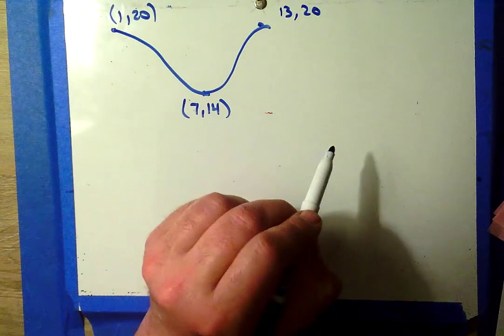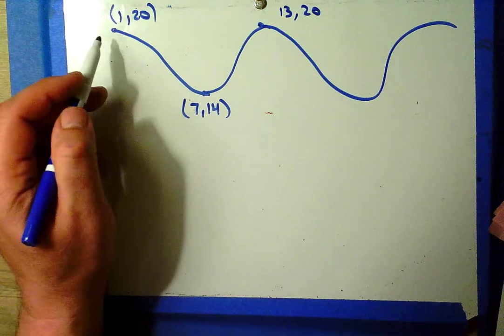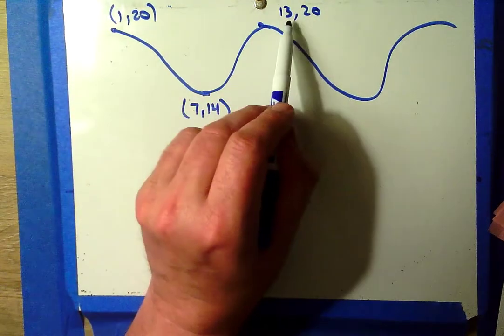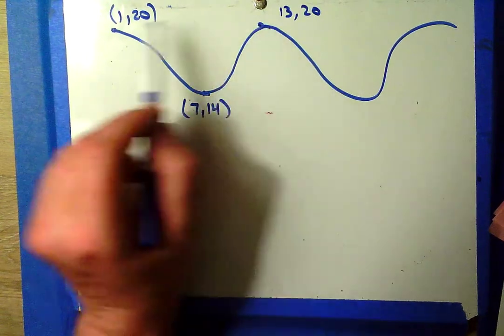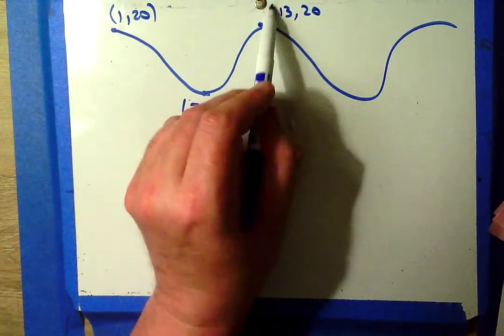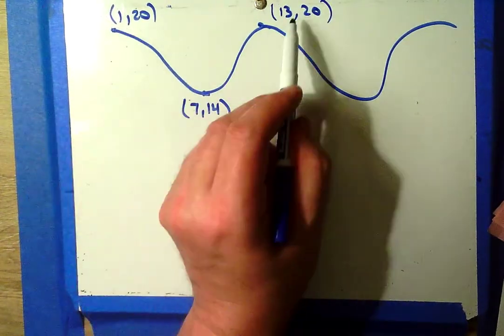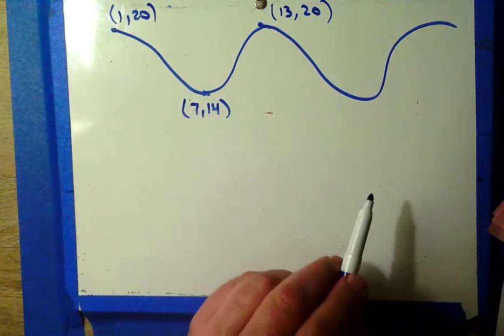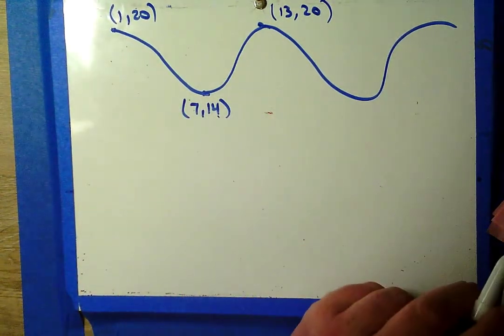Because we know this varies sinusoidally, we're expecting some sort of sine curve here. How did I know this is 13? Well, I know the period of 1 year is 12 months. 12 plus 1 gives me 13 here. Okay, so this is January to January, and there's the July in between. These numbers are the numbers of javelina that we have. What's the population in March?